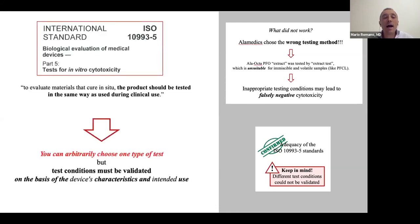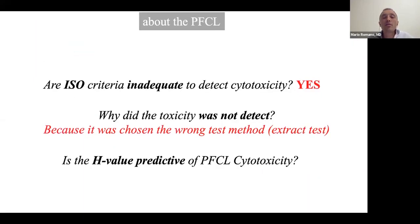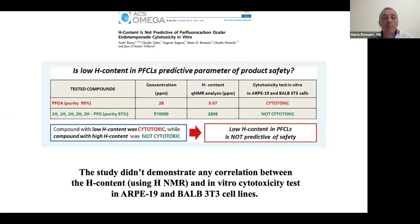The problem is that according to the ISO, you need to choose the test that you think is better for the condition where the compound will work. So basically they chose the wrong one, but at the end, the product was cytotoxic. The second problem is, why was the toxicity not detected? We answered this question: because they chose the wrong method. And the third one is, can the H value predict cytotoxicity? We wrote another paper where we found that a low or high H content cannot predict cytotoxicity, because there are some compounds with a low H value that are still cytotoxic, while others with a high H value are not cytotoxic.